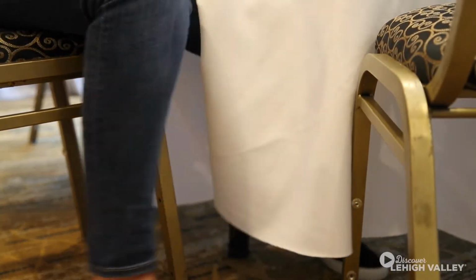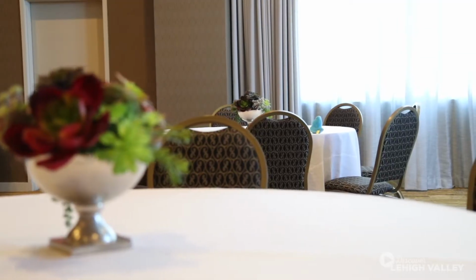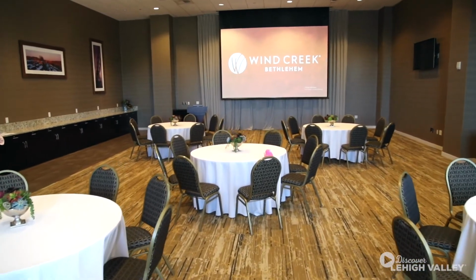Other things that may hinder it are floor-length linens. If you're doing floor-length linens, those can be very challenging to get in and out of a table. How will people be dressed? Will anyone be in floor-length gowns or something similar that could make it even more difficult to get in and out?